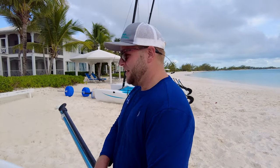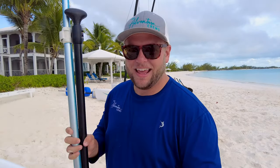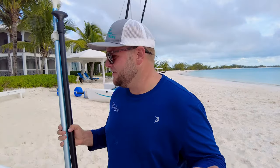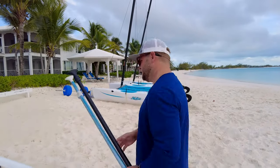So the great thing about this resort is they are cruiser friendly. Basically, they've said, hey, as long as you're spending money at the bar and restaurant, and our guests aren't using our stuff, then absolutely, have at it. So we've now had a great time riding some bikes around town. We are gonna do a little bit of paddleboarding to end the day, but how freaking cool is this? This resort is not only beautiful, but how awesome and how nice of them to allow us to use their stuff. So cool.